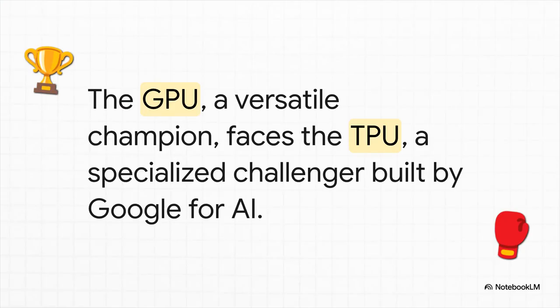All right, let's meet our competitors. In one corner, you've got the GPU, the graphics processing unit. It was originally made to make video games look pretty, but its parallel design turned out to be, kind of by accident, an absolute genius for AI.